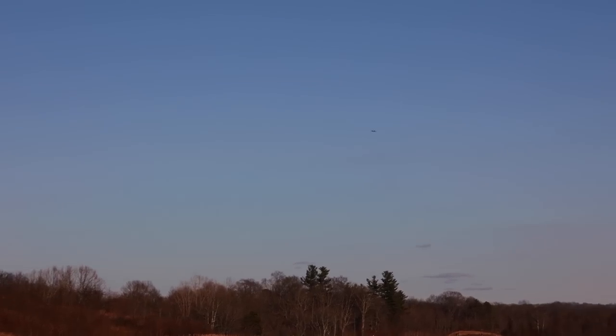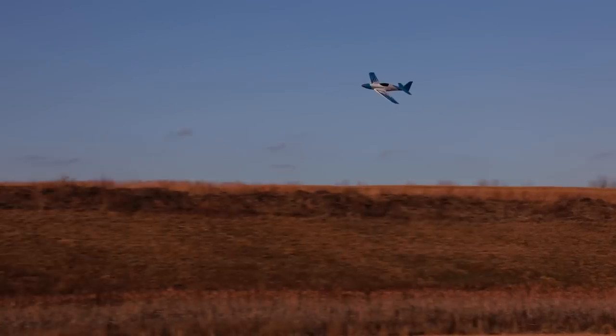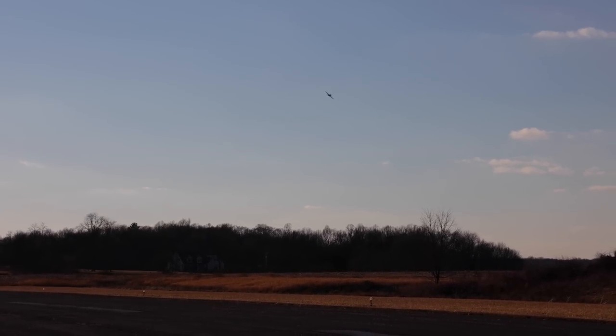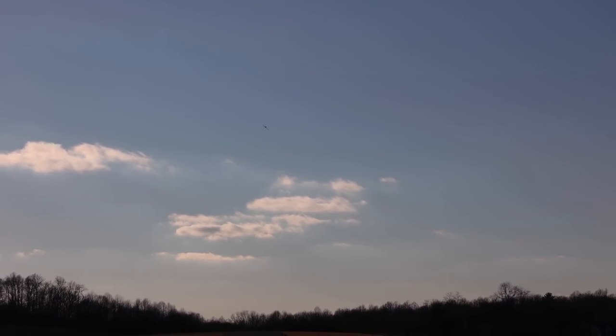We're getting ready to come in over the runway. Easing into throttle here. Guys, that is amazing. Is that full throttle? Have you taken it out of safe yet? Are you gonna take it out of safe? Not on this flight. We're just gonna leave it in safe to keep it nice and stable.